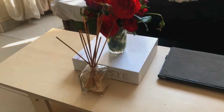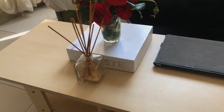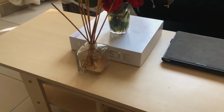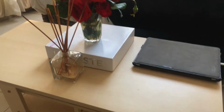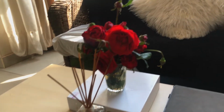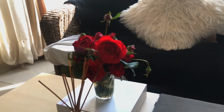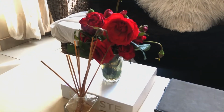Then on the table, I have this white box over here, and it is from Lacoste. I have no idea how to pronounce it, but it came with a bunch of perfumes. And then inside it, I actually keep all of my nail polishes. Then I have these roses that my dad picked for me from the garden, and they're already dying. If you guys know how to keep flowers alive, please let me know.